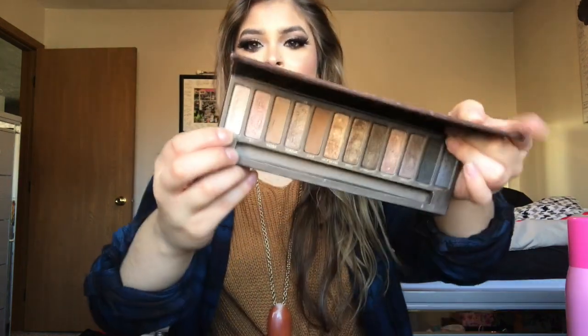I would still say my favorite shade out of this whole palette is this highlight color, Virgin. Oh my god, this color is so nice on the brow bone. It's super nice in the inner corner. It's light and it's a satin shade, so it's not super shimmery, but it's just enough to where it gives you that nice light lifted brow, and I love it. It's probably my favorite shade out of the whole palette, and I've always loved highlighting my brow bone and my inner corner with it because it's so good.